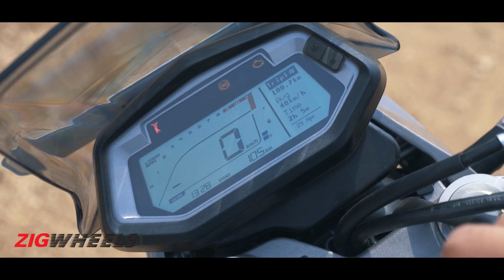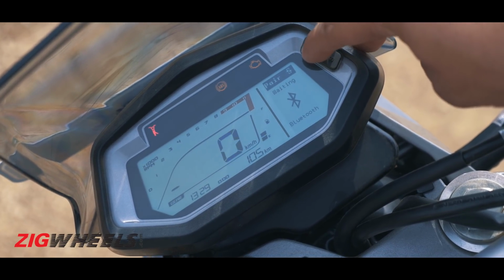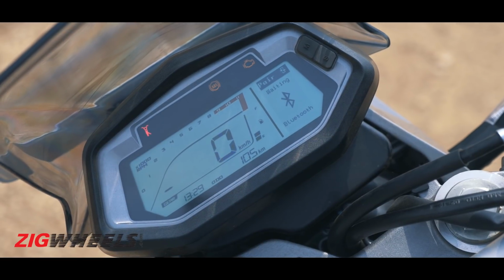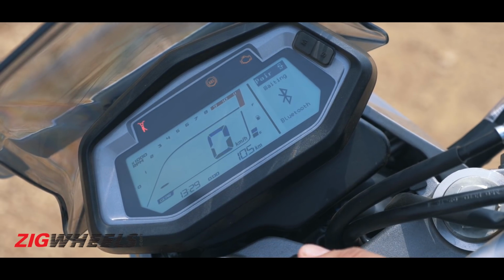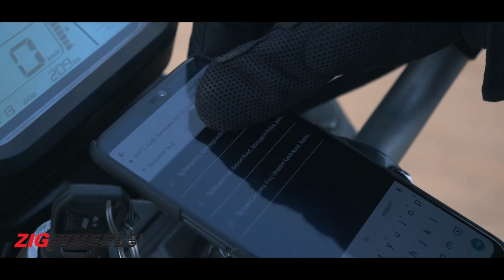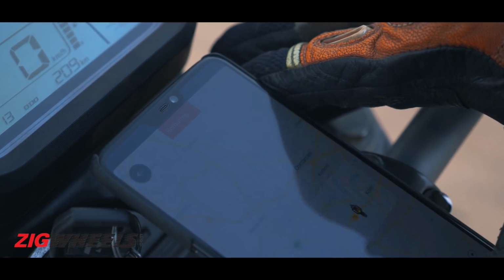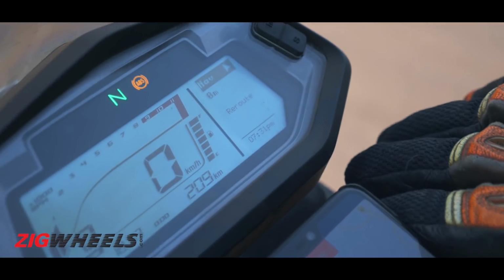What some of you will appreciate though is the Bluetooth connectivity it offers through the Hero RideGuide app, and it features a turn-by-turn navigation function supported by Google Maps. We sampled a pre-production version of this feature and it wasn't glitch-free, but Hero assures us a refined version of the same will be available on the bikes that go on sale.